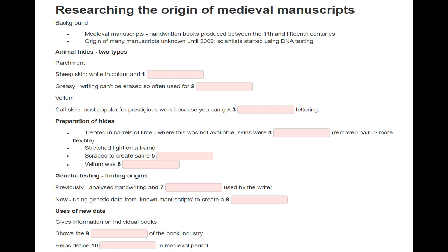So, once the animal hides had been chosen, they had to be prepared. Where the right materials were on hand, the skins were put into large barrels or vats of lime, where they were agitated or stirred frequently. But if lime wasn't available, then the hides were buried. Both these techniques were designed to cause the hair to slough off and the skins to become gelatinous and therefore more flexible. The next stage was to put the hides on stretcher frames and pull them very tight. While on the frame, they were scraped with a moon-shaped knife in order to create a uniform thickness. For parchment, that was the end of the process. But for vellum, there was an additional stage where it was bleached in order to achieve the desired color.